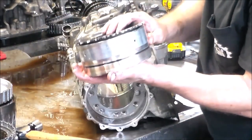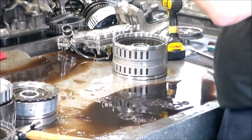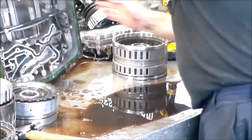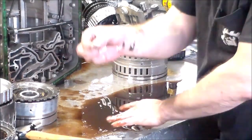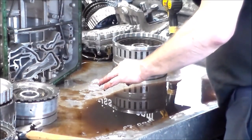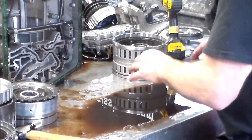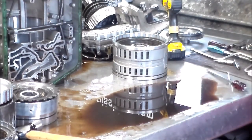The F clutch drum. All right, so case is stripped. Oh, I heard something at the bench. There it is. Got it. Okay, so I am good. All right, so next step, I'm gonna get rid of this oil and we're gonna take this stuff apart, check everything out, and that's it. I'm gonna clean up, get organized, and I'll be back shortly.